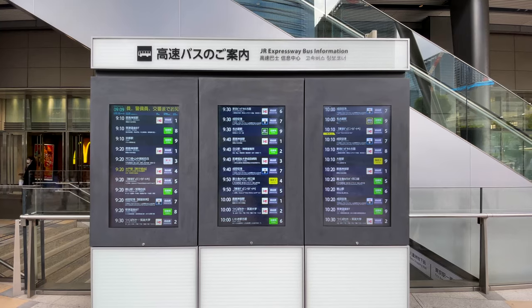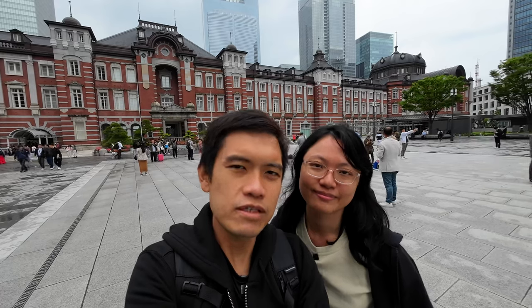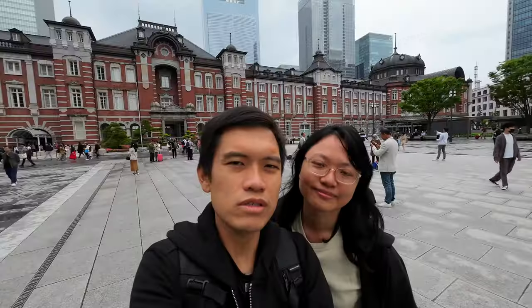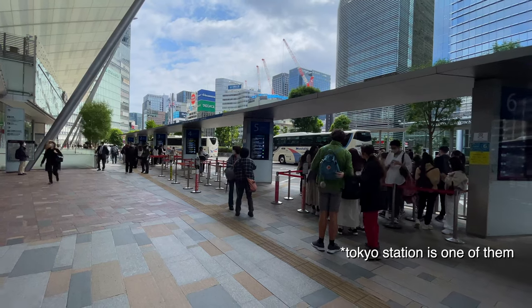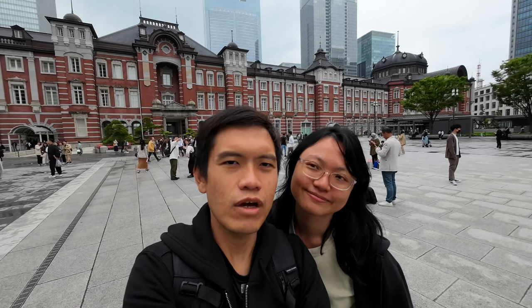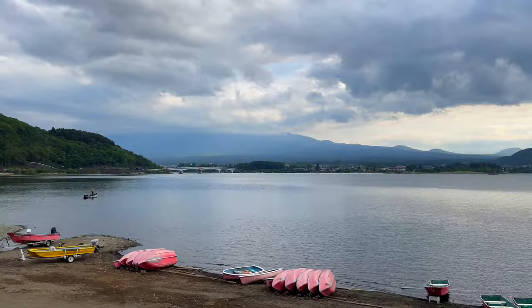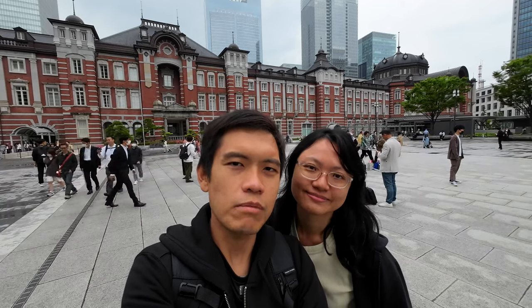So there's various bus companies operating buses to and fro Fuji Five Lakes. You can actually book tickets to the bus online. The cost is about 2,100 to 2,200 yen. There's various areas in Tokyo where you can actually board the bus. If you are planning a day trip before heading to Mount Fuji, if you can, check out their live web camera to see if Mount Fuji is being obscured by clouds or not.